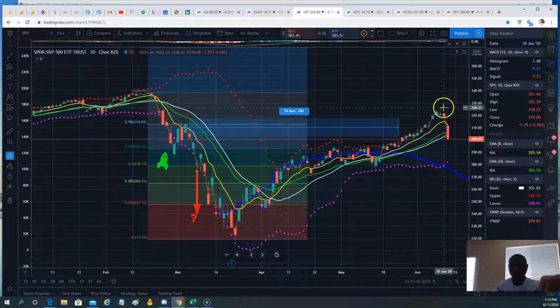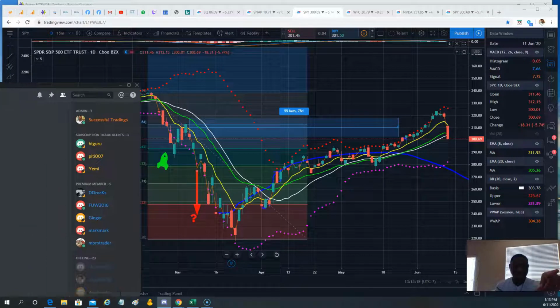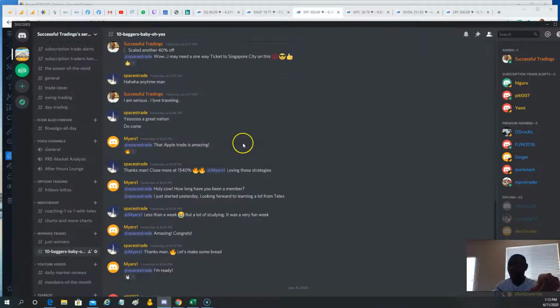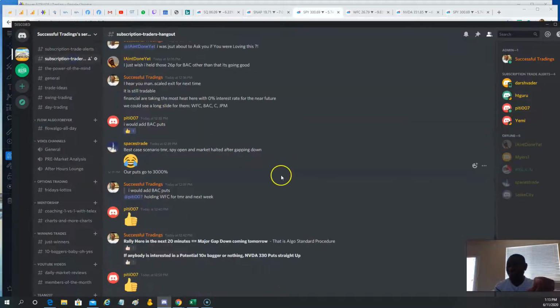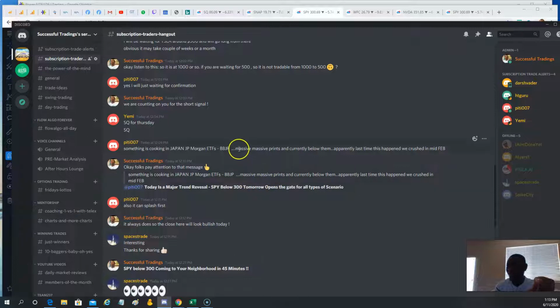One of our traders mentioned something in the Discord room. Let me bring that to you. We don't have anything to hide on here. Well, we have a lot of things to hide, but not that part. There was mention of this: massive prints from this Japan ETF. So from JP Morgan, last time that happened, Pity is a trader who brought us this information. That's mid-February. That's a characteristic that happened.